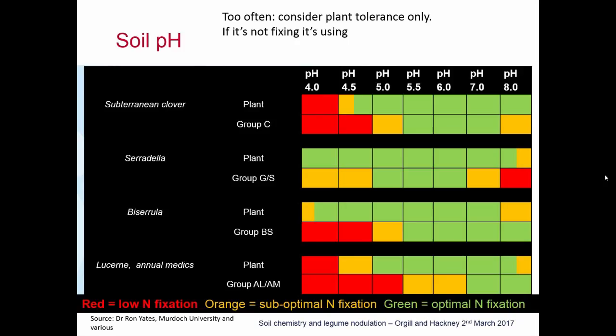I would just comment back that it is a really important point that Jo's making, and for me it reminds me of what Belinda said at the start. What you see above ground isn't necessarily reflective of what's happening below ground, and just because you've got a plant that's growing well doesn't necessarily mean that you've got nitrogen fixation happening. Perhaps in the past when we've looked at some of our lime trials, we've looked at the effect on pasture production and dry matter production, and that doesn't necessarily mean that the rhizobia is surviving, nodulating and fixing nitrogen. If we have a look at the graph on the screen at the moment, too often we just look at plant tolerance, and we need to think about it within the context of this symbiotic relationship with rhizobia. If it's not fixing nitrogen, it's using nitrogen. I think that's a really important point that sometimes gets forgotten.